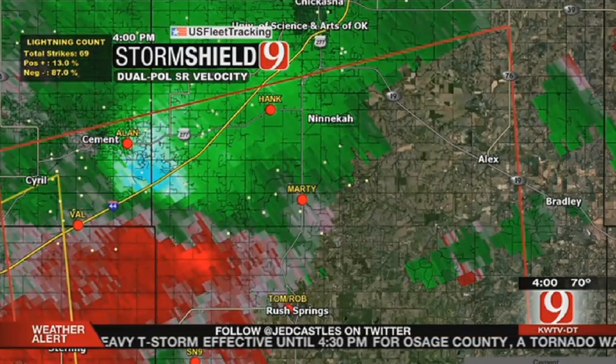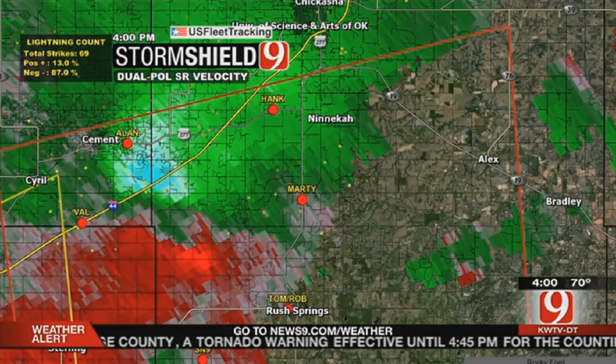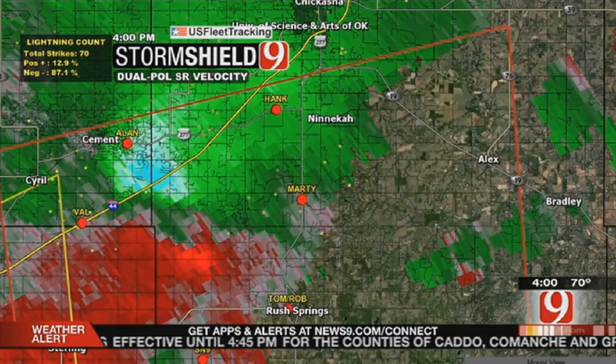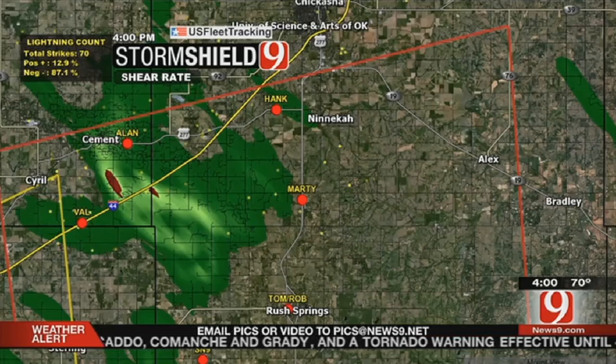Just to the south and to the east now of Cement, at least 70-mile-per-hour winds, maybe a little bit stronger, the damaging winds. But there is no real tight couplet that we're seeing right there. And as you've been saying, there's lowerings, but nothing on the ground at the moment as this is pushing into Grady County. Marty's right there in the correct spot.